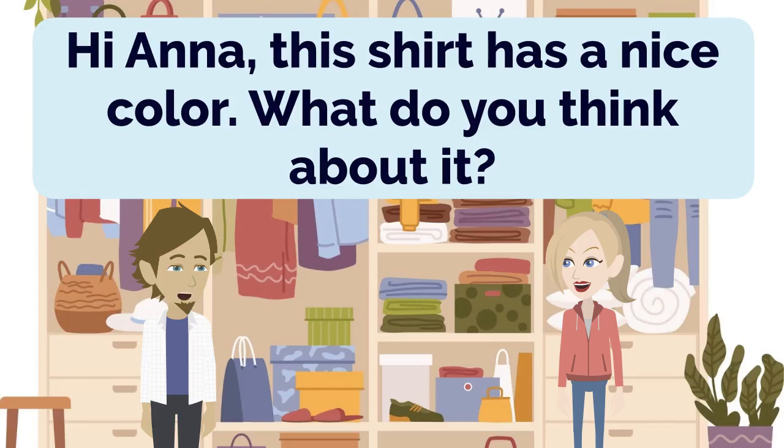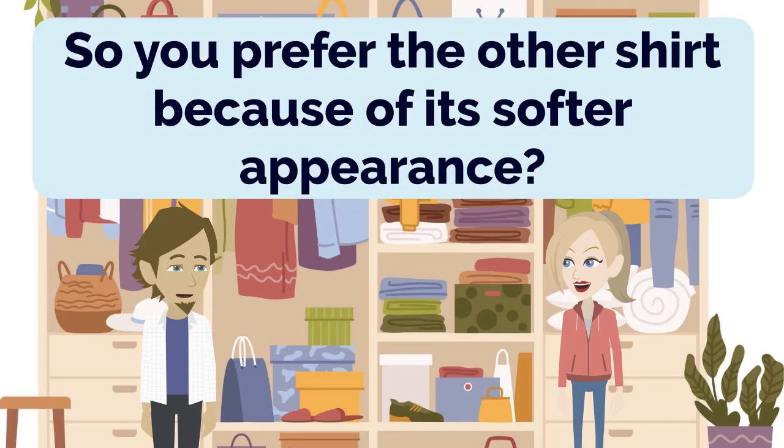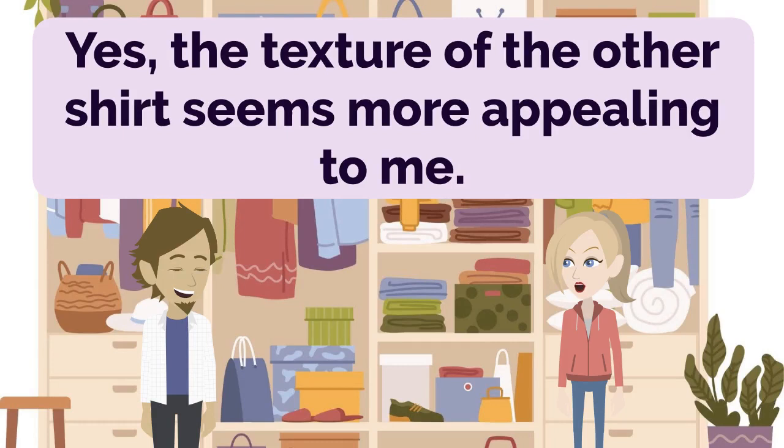Hi Anna, this shirt has a nice color. What do you think about it? Hi, John. It's good, but the other one looks softer. So you prefer the other shirt because of its softer appearance? Yes, the texture of the other shirt seems more appealing to me.